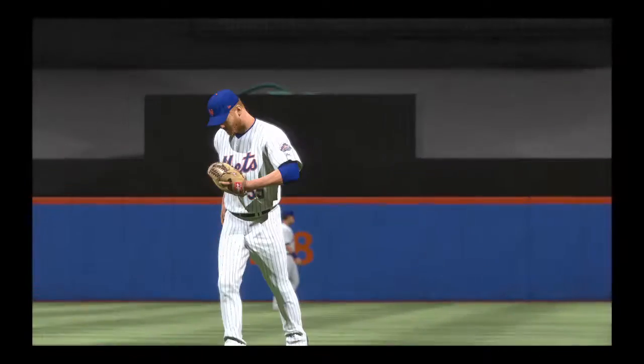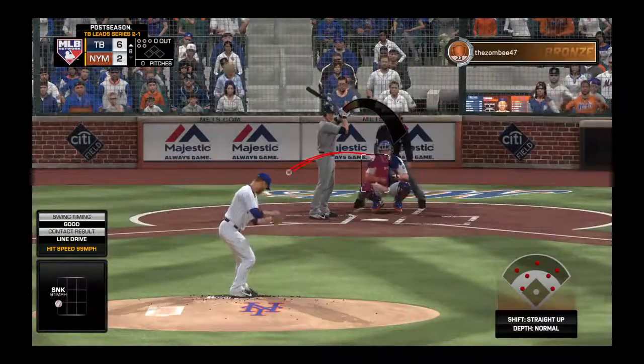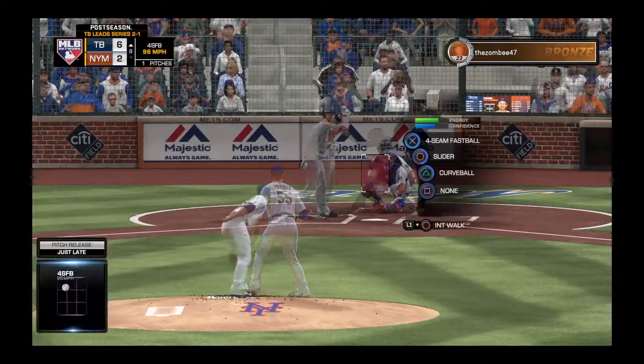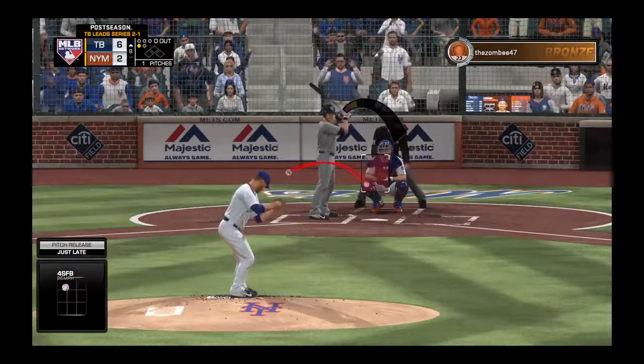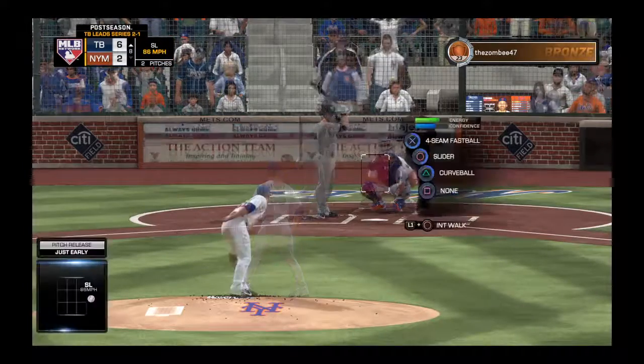Neil Ramirez has been summoned from the bullpen as he'll do so to start the 8th. Now action in the bullpen as their closer starts to get loose out there. Corey Dickerson is at the plate now as he looks at strike 1. Now the 0-1. Outside for a ball, 1-1.